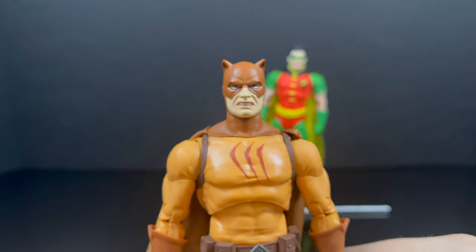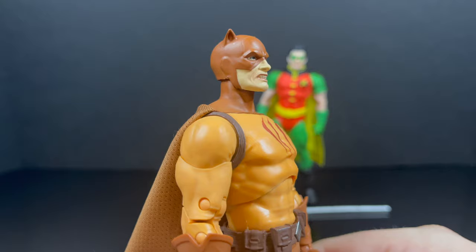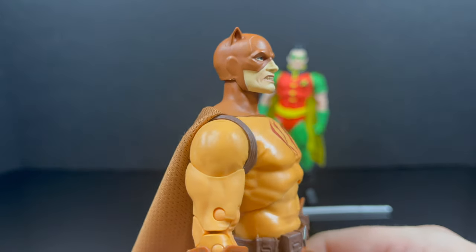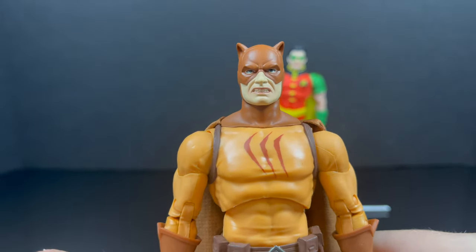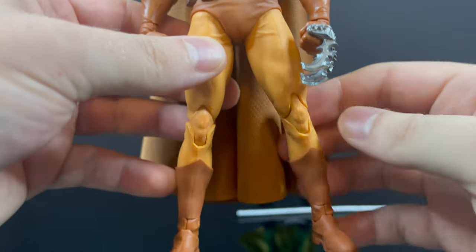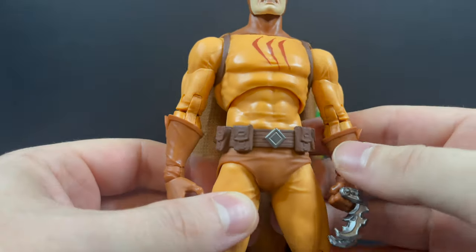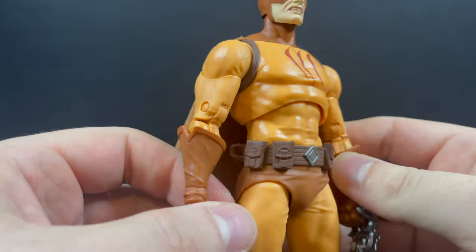Catman, again. Yeah, that's a man dressed like a cat, right? Little ears and whatnot. Go figure. Comics, right? But that's a nice head portrait. Nice costume, nice paint. Overall, it's a lot of colored plastic, but for what paint is there, it's fine.